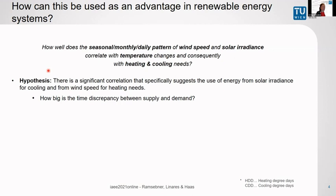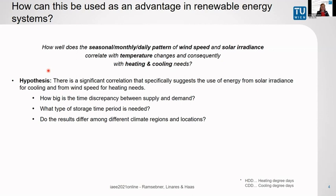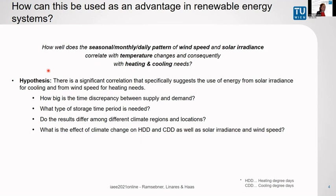Specific questions could be: how big is the time discrepancy between this renewable supply and the demand? What type of storage is required concerning just the time period? And are there differences among the climate regions? Of course, we saw that the weather variables are different in the different regions: Spain in the south, Austria rather in the center, and Northern Europe. And we also analyze climate change effects on heating and cooling degree days with projected data and try to find policy recommendations in the end.